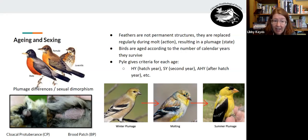Now, birds are aged by calendar year, and each bird has their birthday on January 1st. So any bird that's born this coming spring will be known as a hatch year bird. And on January 1st of next year, every bird that hatched this year will be a second year bird, and so on and so on. And there's a lot of unknowns here, and we often can't age birds past a second or third year, or sometimes even hatch year. So they're known as after hatch year.